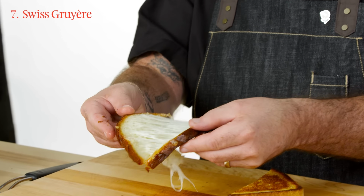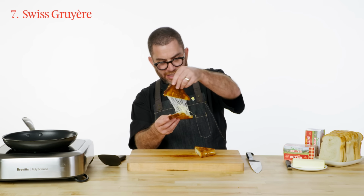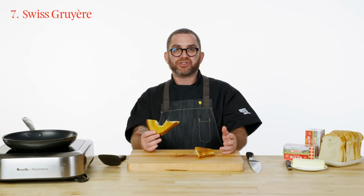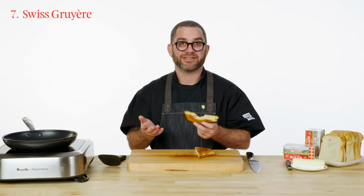Gruyère. Look at this, look at that. Look at it, it's so sexy. It is so sexy. Full disclosure: Gruyère is one of my favorite cheeses. First, the bad news. The texture is not like, oh my God, super melty. It's stringy, but the flavor is incredible. Tastes like there's onions in the sandwich, and there isn't.